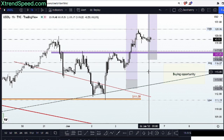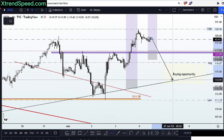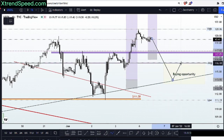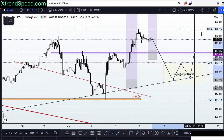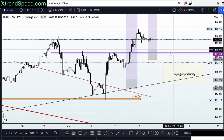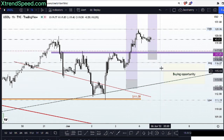So we could be looking forward to price coming to this buy opportunity zone, which also shares a confluence with the bullish trend line we identified earlier during the course of last week's trading session. So we could be looking forward to that kind of scenario. So that's the second scenario we want to be looking out for going into the new week.